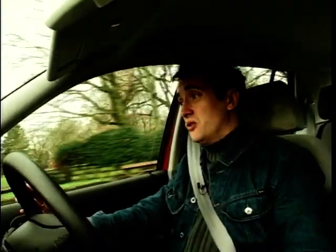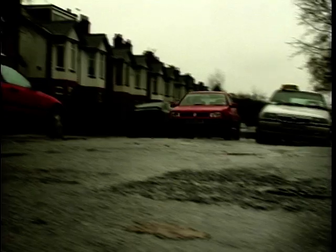It is extraordinarily balanced, neutral, forgiving. It's not too light or too heavy on the steering. The brakes are perfectly up to the job. All in all, you barely notice you're driving the thing at all.